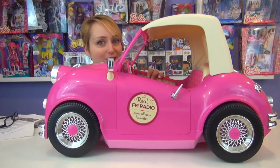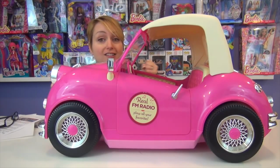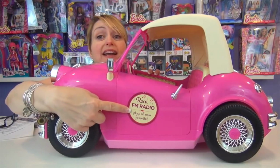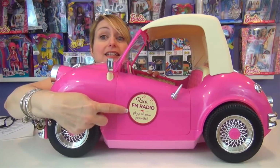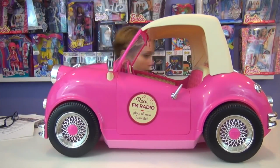So I'm going to step behind the camera and take you on a tour of this awesome car, because it does something so cool. I don't know if you can read it. It's also a radio. It plays music on the radio. Yeah, baby. All right, I'm going to be going over there now.